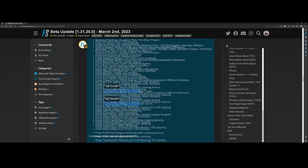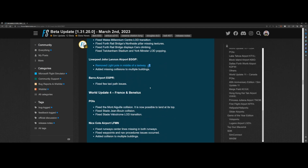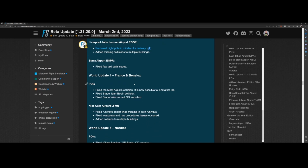So a lot of things, right? Two airports received updates. Liverpool John Lennon Airport removed the light pole in the middle of the taxiway and added missing collisions to multiple buildings. And the Barra Airport, they fixed a few taxi path issues.